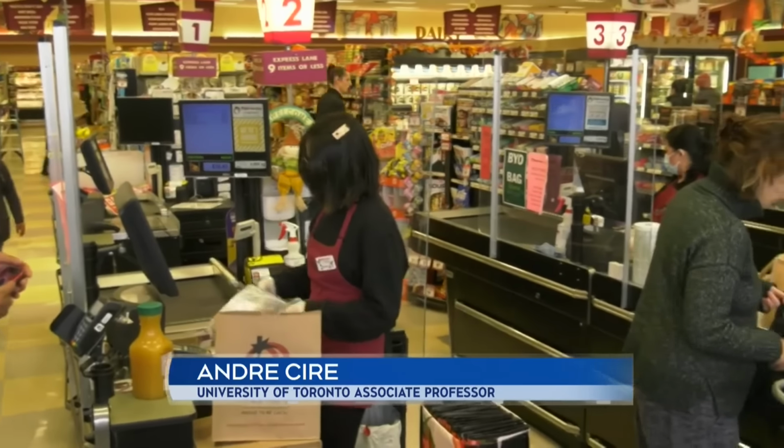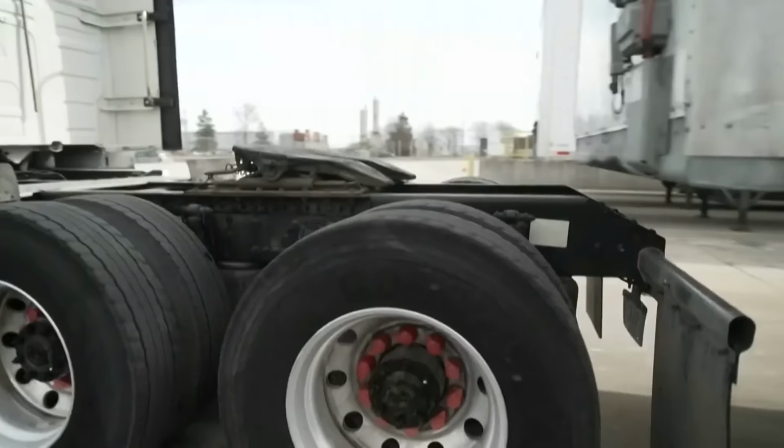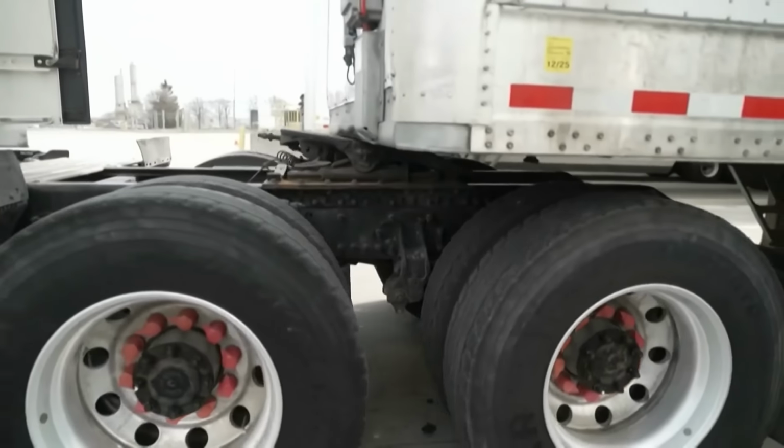Energy, oil is embedded in everything that we have in the modern economy. Andre Sura is an operations management professor at the University of Toronto and predicts high prices will be here for many months, even if the war ends soon. I would say that the only certainty that we have is that it's going to take a long time until the prices, they really stabilize.